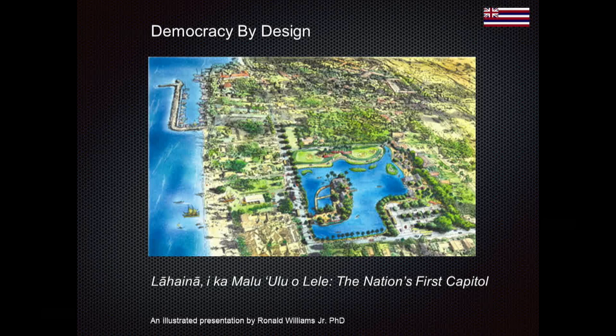Malu'ulu Olele is a phrase describing Lahaina, kind of an old name for Lahaina, which means the breadfruit shade of Lahaina. Lahaina was at one time covered in breadfruit trees. And it was Archibald Menzies described it as the Venice of the Pacific. Waterways, freshwater streams, lots of growth and things like that. So it was known as Malu'ulu Olele, the breadfruit shade of Lele.